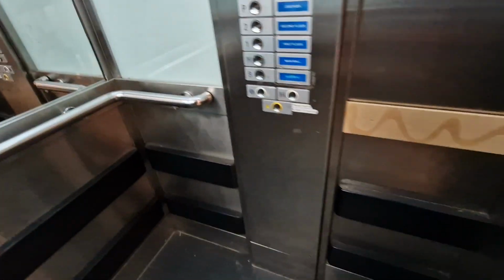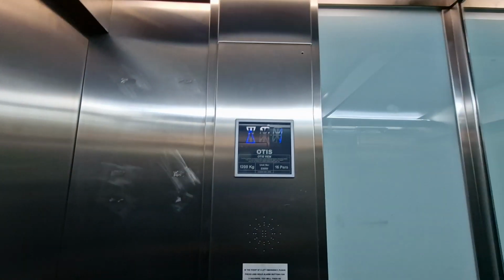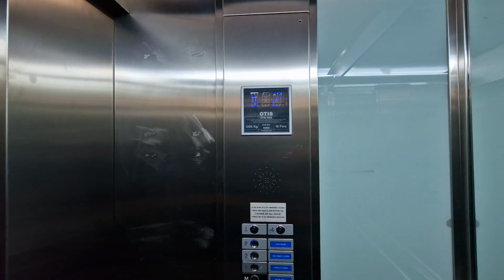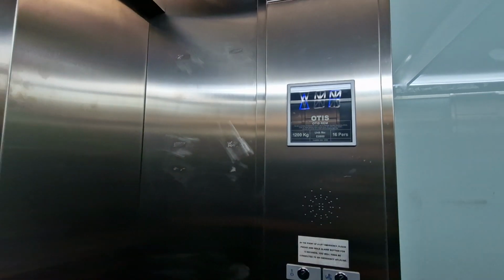It's going up. Go up to car park level. Doors closing. Capacity 1200 kilos, 16 persons. Built in 1976 and modernised in 2006. You're at car park level.